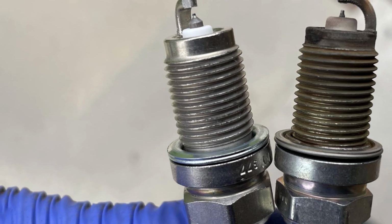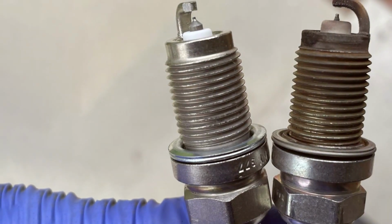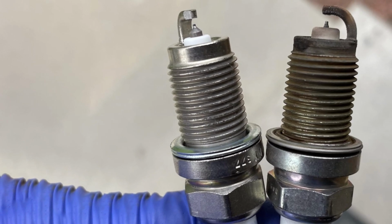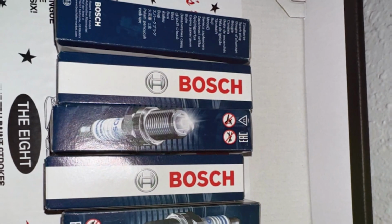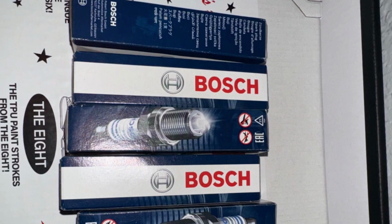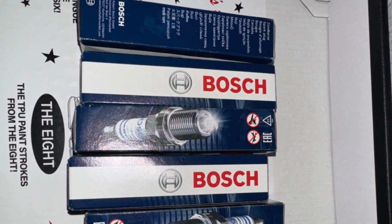Designed to meet or exceed OEM standards, the BOSCH 9613 spark plugs offer outstanding effectiveness across various driving conditions. Whether you are commuting in the city or cruising on the open road, you can rely on BOSCH for consistent combustion and reliable engine performance.